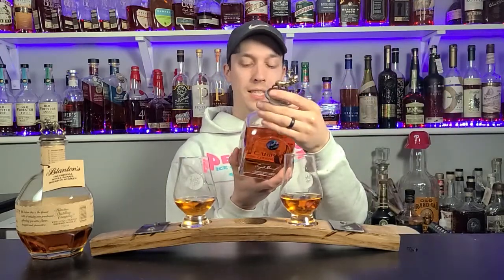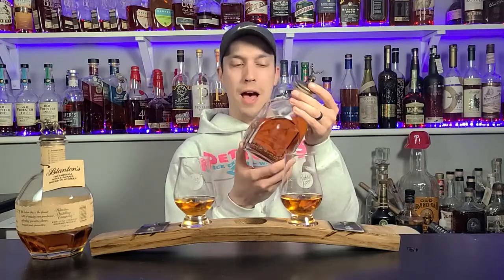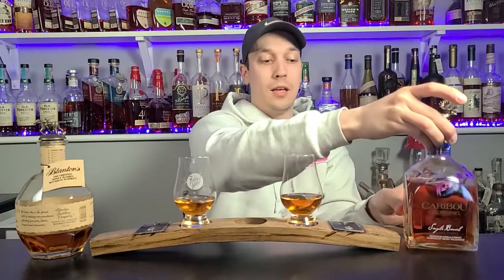So we know all the details, we know all the information. Caribou Crossing is apparently the first single barrel in Canada. I don't know how much I believe that. It seems like a ridiculous thing. This is apparently put out twice a year. I bought this in New Jersey last year sometime, and I just got around to opening it. I don't know if there's a way to tell which batch or which release this is. It's got a product number or code etched in at the bottom here. I don't know if I can look that up to figure it out, but I don't see anything that's telling me specifically which batch or release this is.